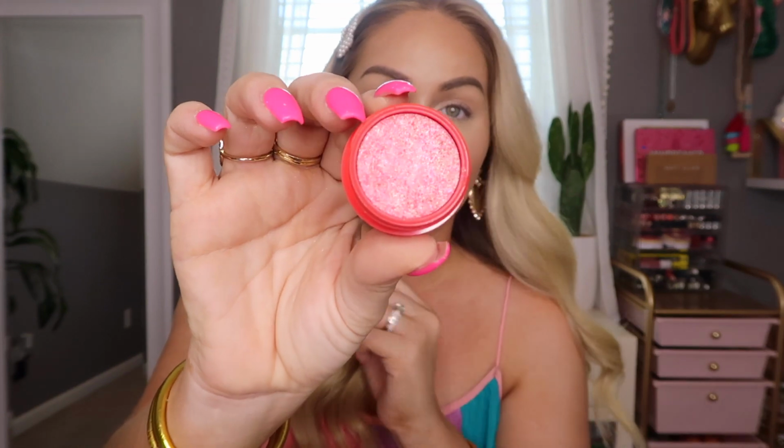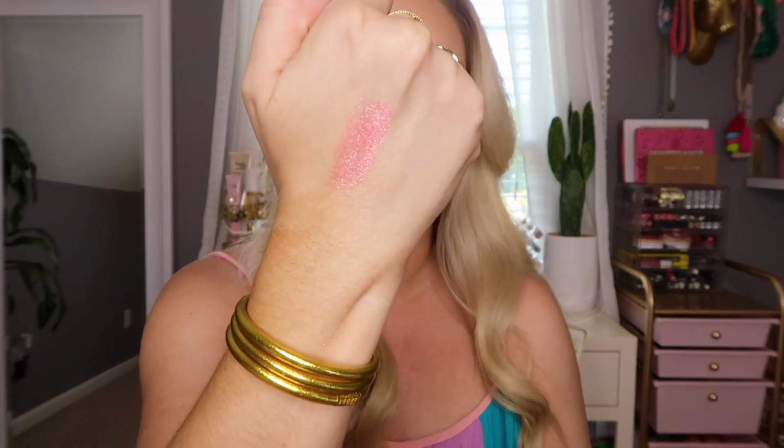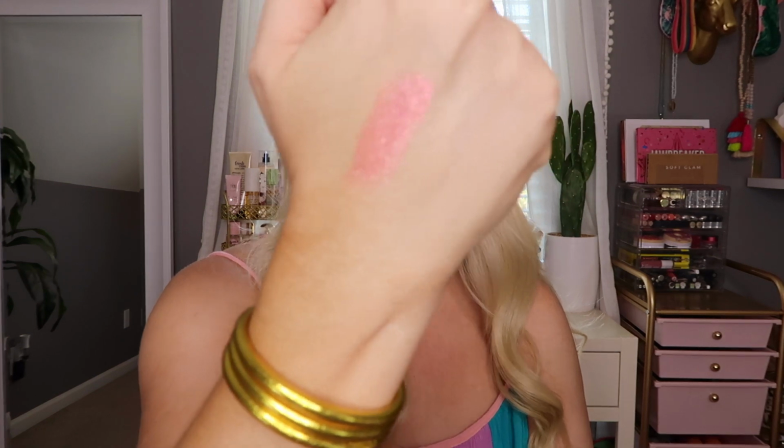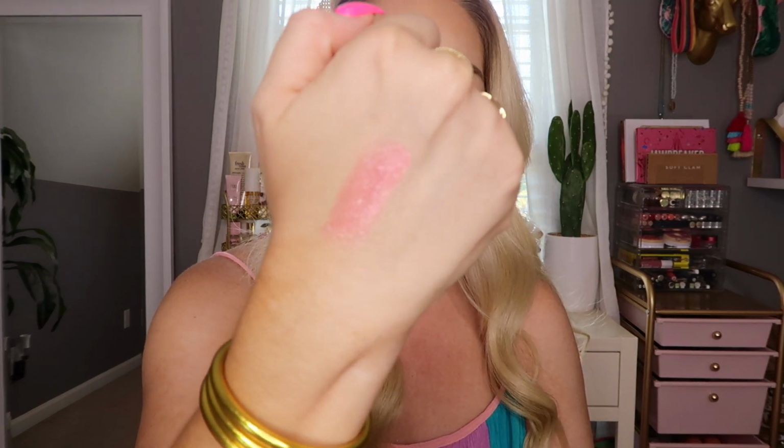All right, first up is the shade Jam Out. Oh my goodness. Yeah, these feel wet. It's crazy. Stunning. Okay, here is the shade Jam Out swatched. It's just a beautiful pinky red with a ton of glitter in there. The second Super Shock shadow you get, it's also an ultra glitter.